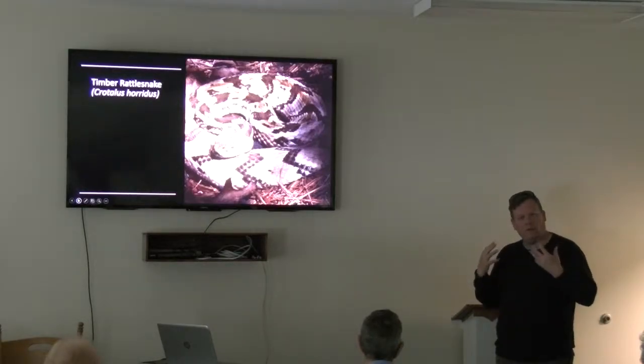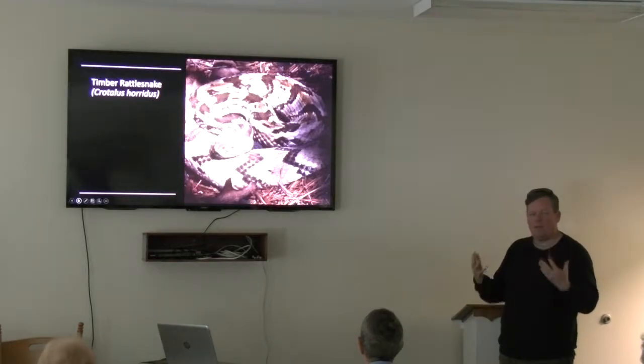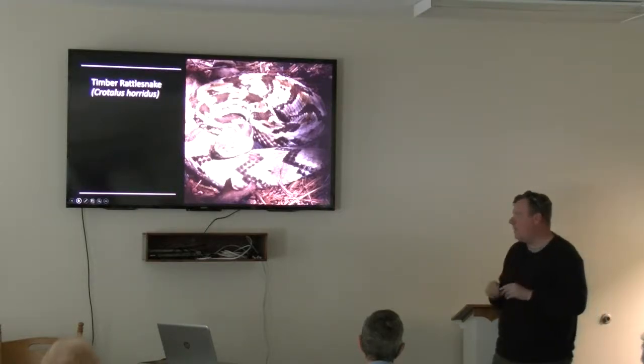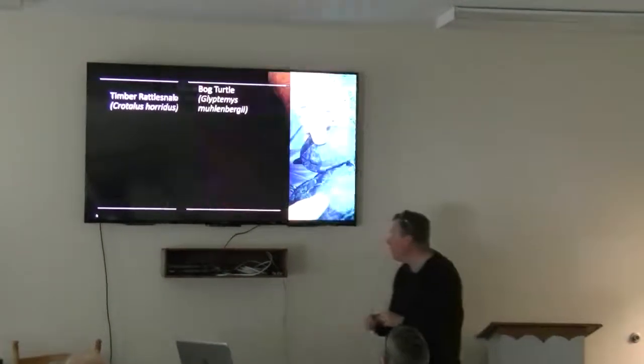Rattlesnakes actually have a slow reproductive ecology. Females may breed only every 2 or 3 years. It takes a long time to reach sexual maturity. They don't have a lot of babies. So every time a rattlesnake is killed in a population, it's actually a pretty big hit on them. And so they should be protected and left alone. I mean, they can be dangerous, but if you leave them alone, they'll leave you alone.